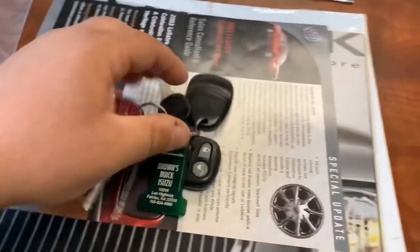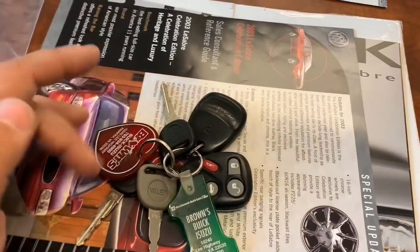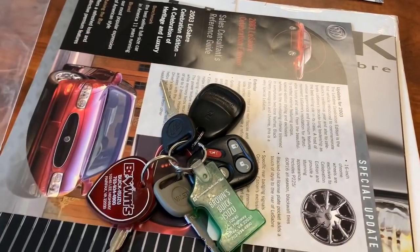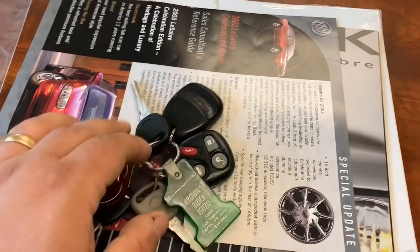I usually show you this in the video normally. These are all the keys that I have with it: two original keys, the two fobs, a valet key. It's also kind of cool, it has the original Browns Buick Isuzu keychains.